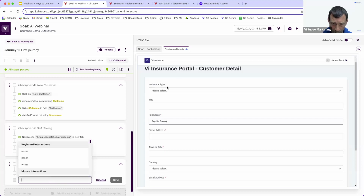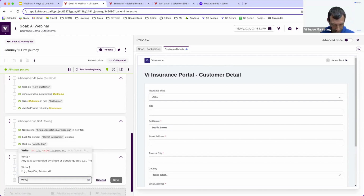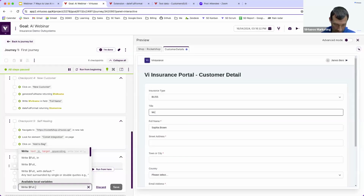So the first thing I'm going to do, I already know the insurance type here. That's the system specific value. So I'm going to say pick the value from the drop down, which is insurance type. Again, I'm interacting with a specific type of element here using natural language, and it's gone ahead and picked that for me. I could then say, write the title, which comes from my test data in title. Let's see, we've got it called full name with a space. So we could say, write the full name in the full name field.